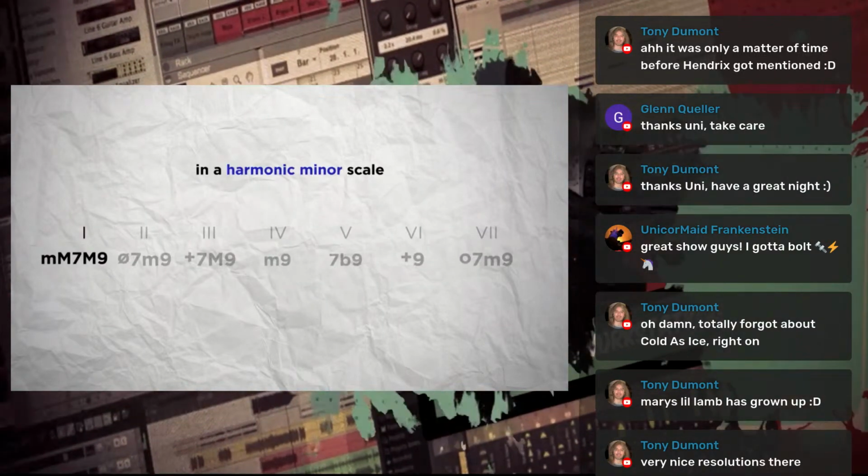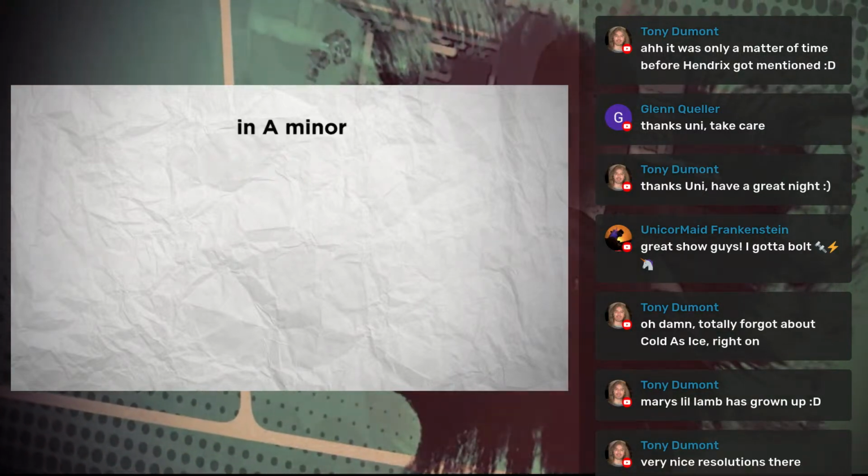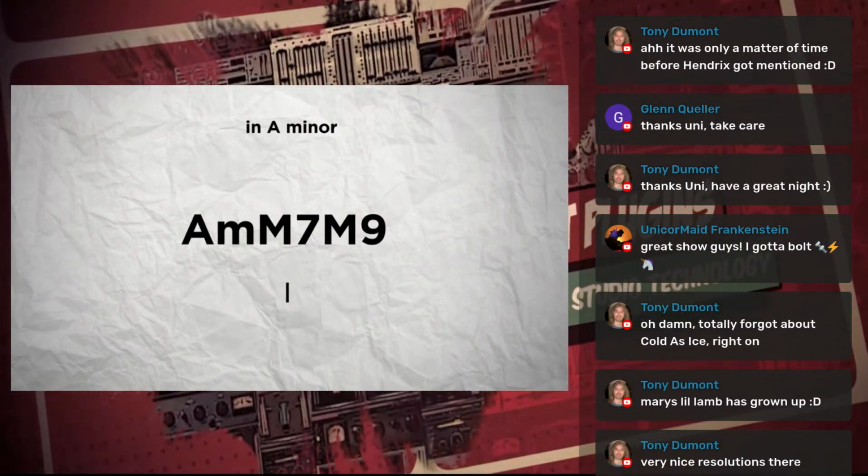That's a chord that can be a substitute for the 1st degree in a minor tonality. So in the tonality of A minor, the A minor chord could be replaced by an A minor major 7th major 9th chord at some point.